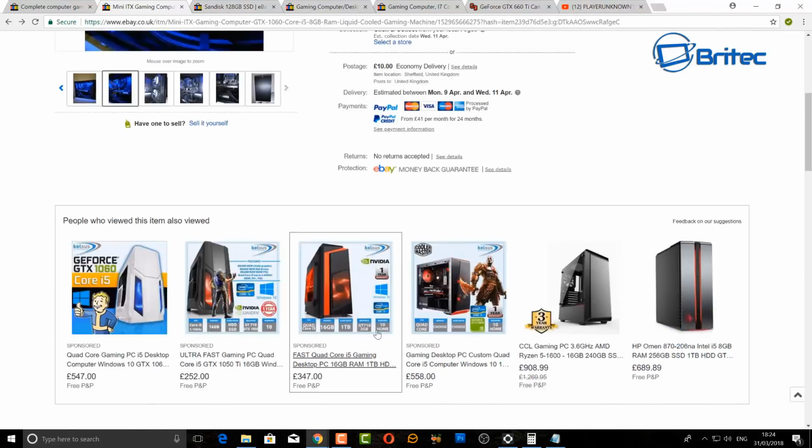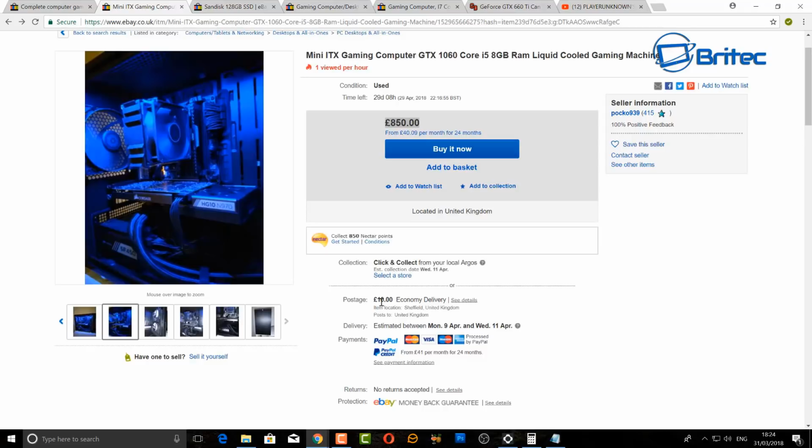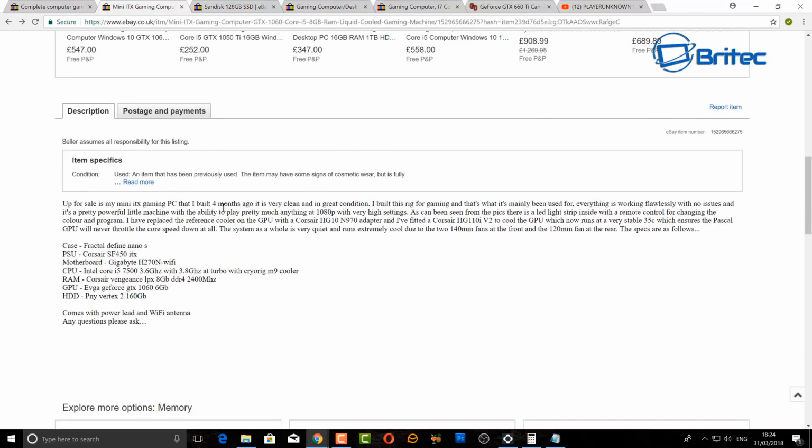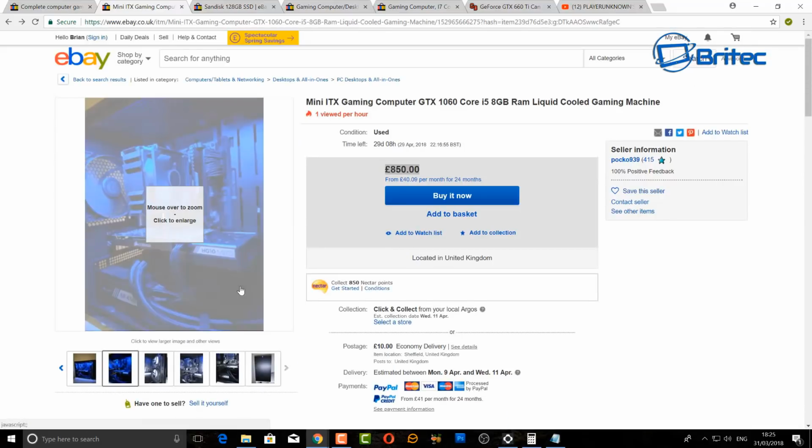And yet he wants £860 with the postage. So you're buying basically a 4-month-old PC, which he says is 4 months old. You're buying a PC that is exactly how you can buy it brand new today. So it's not worth it. And he may not know that.